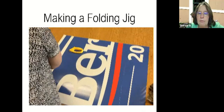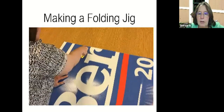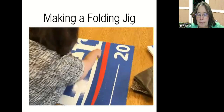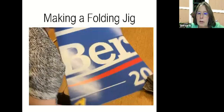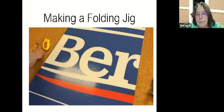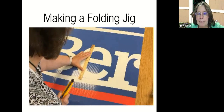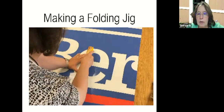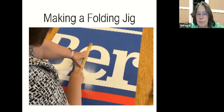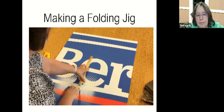Now that we have the dots, the first thing we're going to do is we're going to take the Cora claw and score down that one dot. And we're going to take the Cora claw and score down the second dot. And then we can't use the Cora claw to score going across the grain. So what we're going to do here is just take a ruler and connect the 2 lines up here and score going across the grain there. Okay.